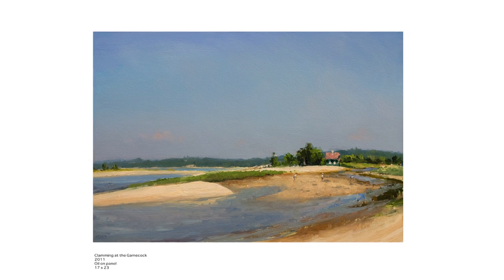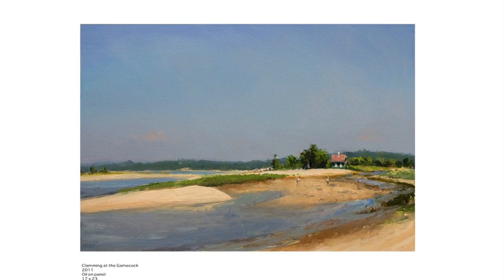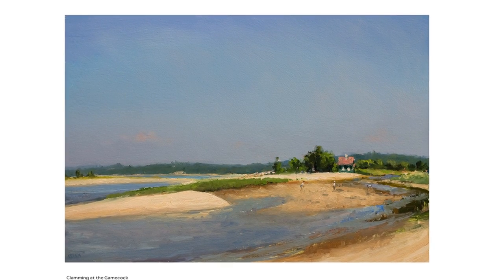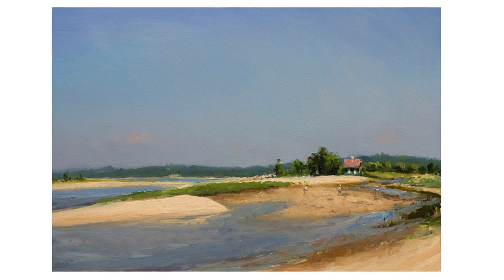All right, so we all know this scene, right? Beautiful. So now, this is 2011, and I tell you, it's so much fun to go painting outside. You have to be prepared for it, you have to deal with bugs and people and dogs.